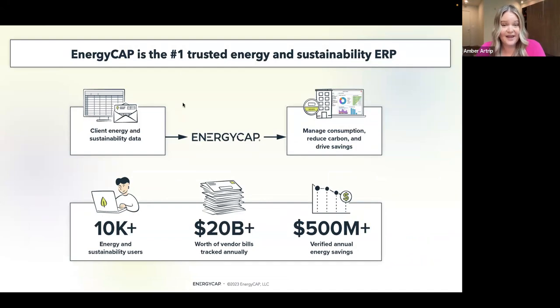We have over 10,000 energy and sustainability users in our software every day, and we process over $20 billion in vendor bills annually. That is a ton of bill data. We help our clients save, on average, $500 million and counting in verified annual energy savings each year. So we've been there, we've done that. EnergyCAP knows utility bill data, and we do data better than anyone else out there.